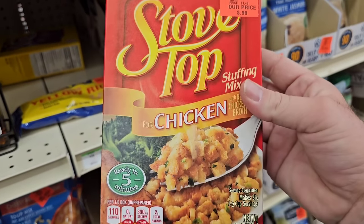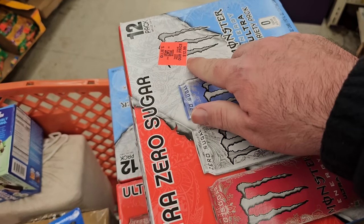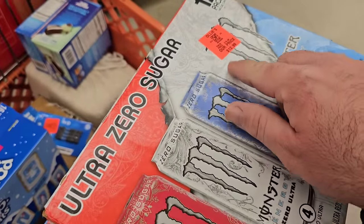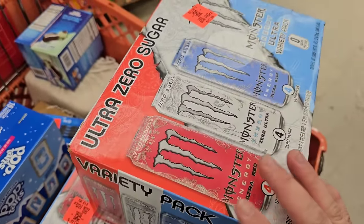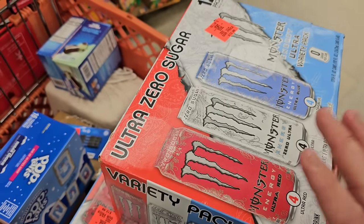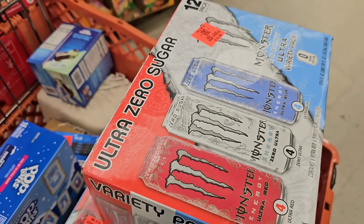Look at that. So I ran into a customer here at OLLIE'S and he wanted to point this price out to me here. They got 12 packs of Monsters. He actually bought up the last of them here, but $12.99 for a 12 pack. That's an amazing deal. And you said you got a 15% discount? 15% off coupon. With his 15% off coupon, I mean, that's a way you can really save here.